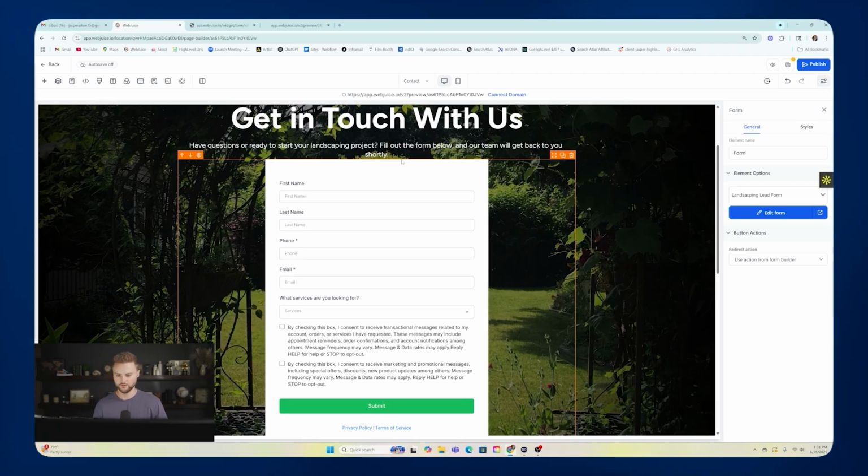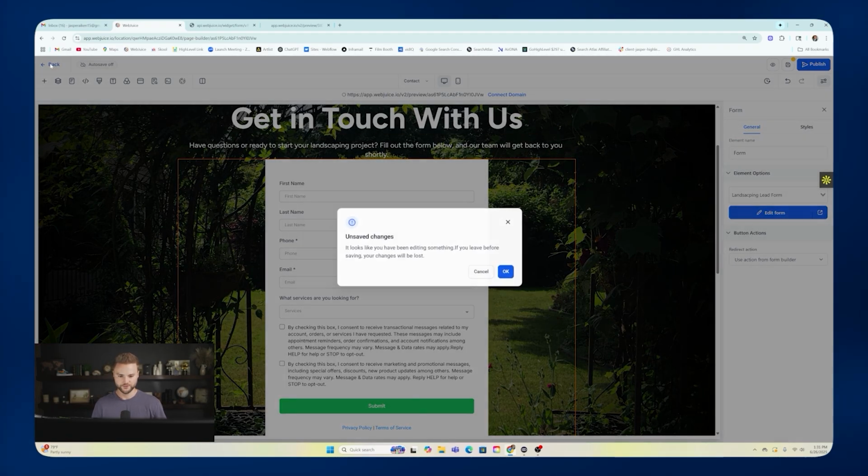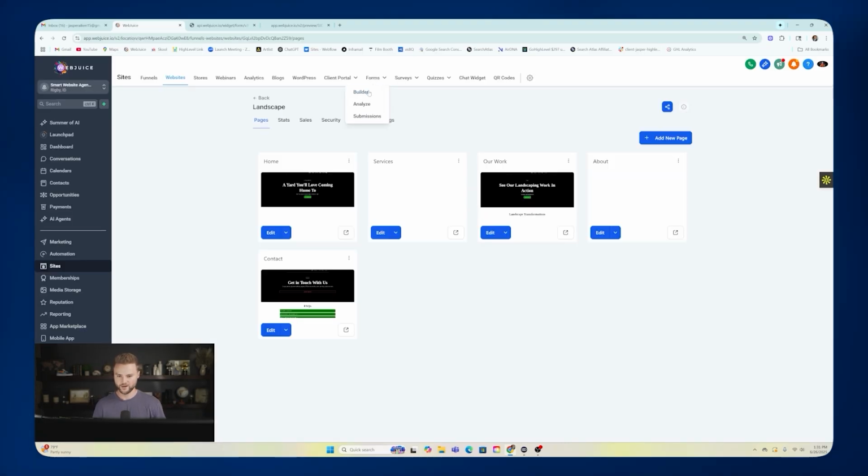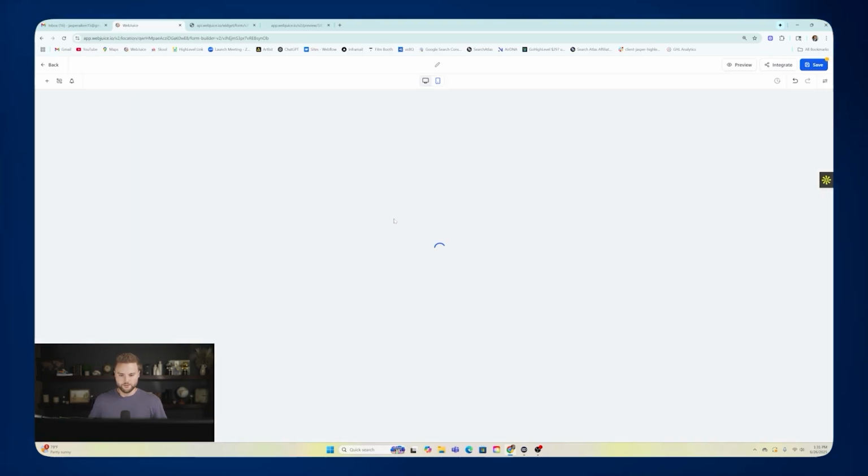You can change the color of the form to green in the styling. So let's do that real quick, and let's put a little border around it as well, just to make it look a little bit better. I'm not going to save this because I didn't like the way the form looked. We'll go back to the form builder, jump to this form.